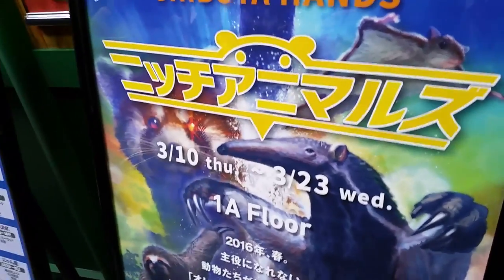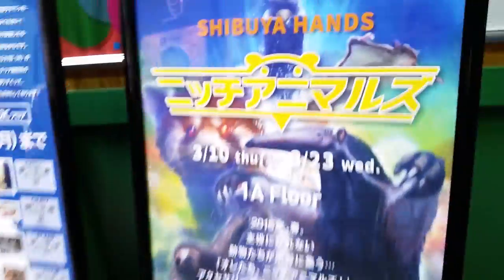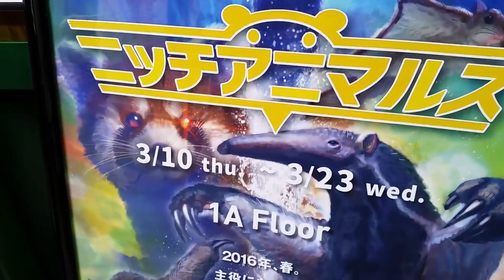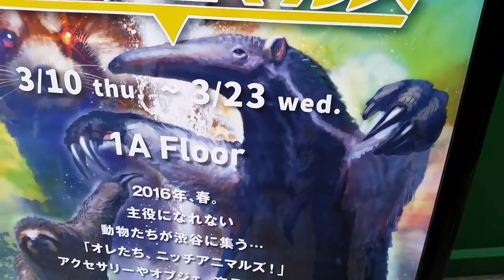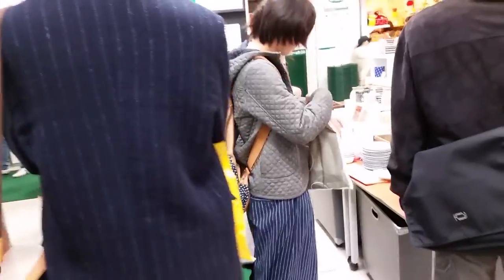Guys, we are in Tokyu Hands in Shibuya, and look at this poster. It's the otter, red panda, anteater, sloth. It's amazing. It needs to be a Magic the Gathering card. Oh my goodness. Look. Storage.